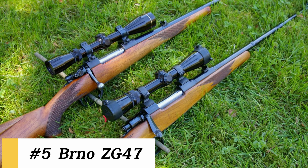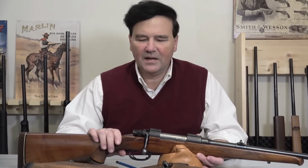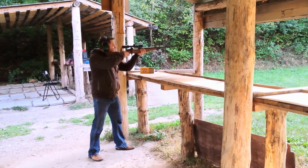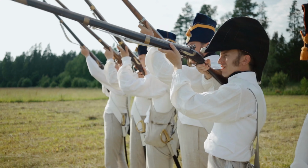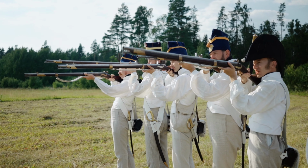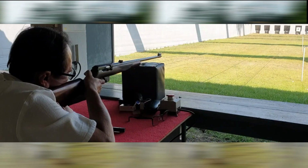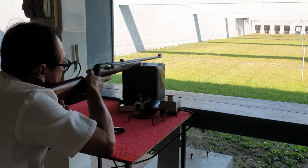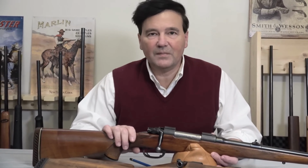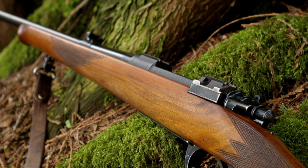5. Berno ZG47, the pinnacle of CRF craftsmanship. Last but not least, we come to the Berno ZG47, arguably the finest Mauser 98-based CRF rifle ever built. Manufactured in post-war Czechoslovakia, the ZG47 represents old-world craftsmanship at its peak. Every detail, from the bolt shroud and polished internals to the forged receiver and unique safety design, reflects painstaking attention to detail. This rifle features a massive claw extractor, ultra-precise tolerances, and a bolt that locks up like a bank vault. It's built for hard use in real-world conditions, yet it's also elegant and refined, with a look and feel that's nearly impossible to replicate today.